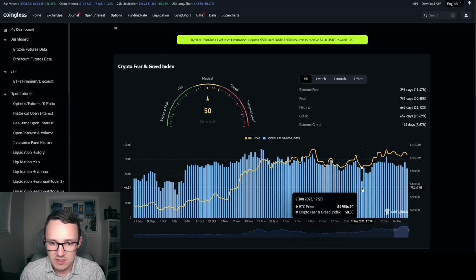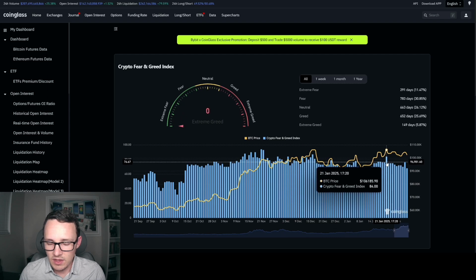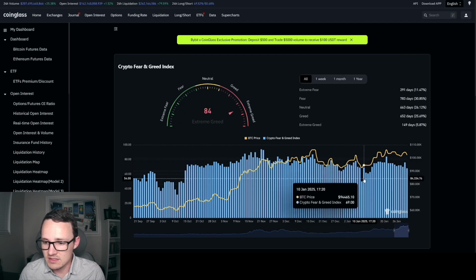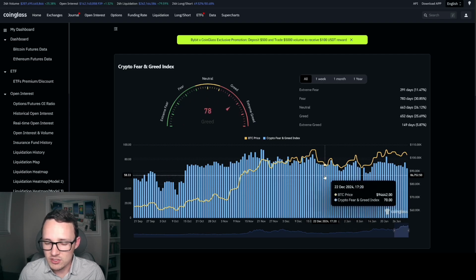Actually, might have even just been this one. Now, if we zoom in here, we can see that we actually did hit neutral just one of the days, and I believe we actually broke up into extreme greed just one of the days. So pretty consistently sitting in greed over the past, what is this, beginning of January, even through the new year, a whole bunch of greed going on.